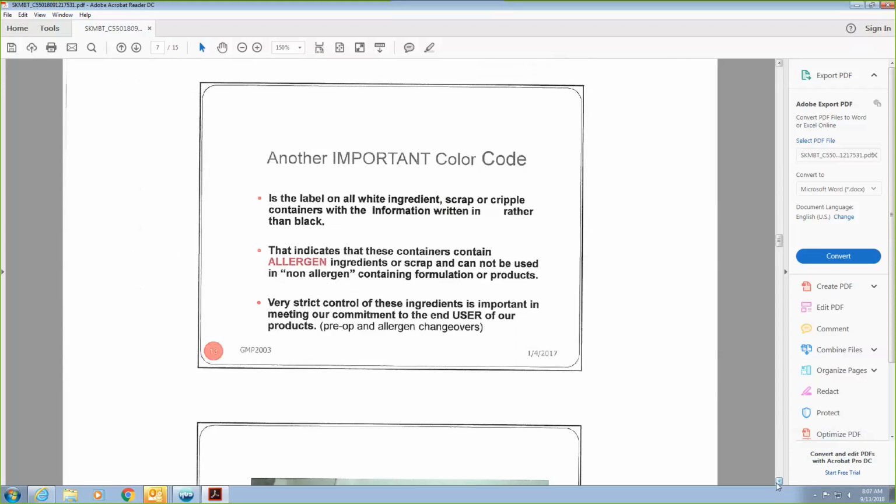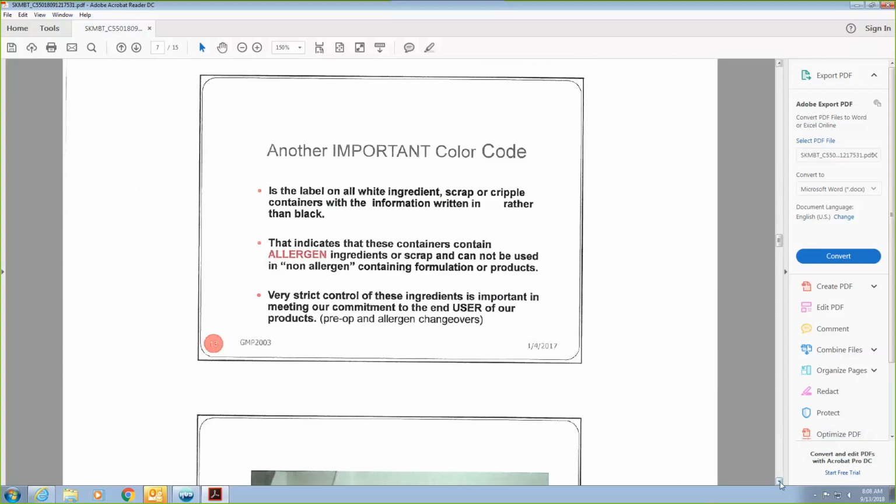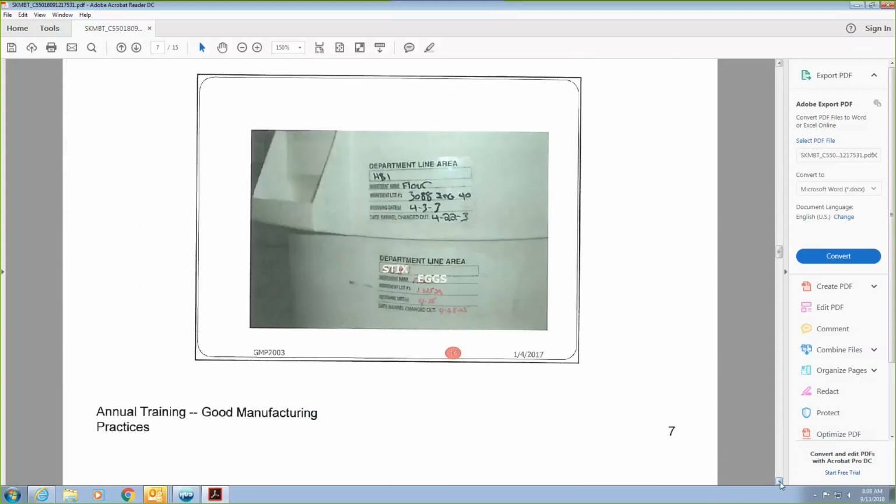Product ingredient labels must always correspond and correctly include all contained allergens. If you bring a food allergen such as peanut butter from your home for your break or your lunch, make sure there are no traces of this material on your clothing or on your skin before you return to work, because you wouldn't want to cross-contaminate the product, and there'd be an issue there for sure. This is just some examples.